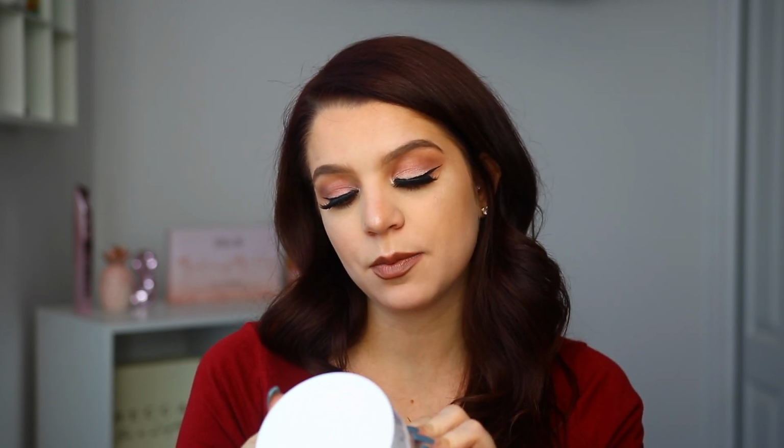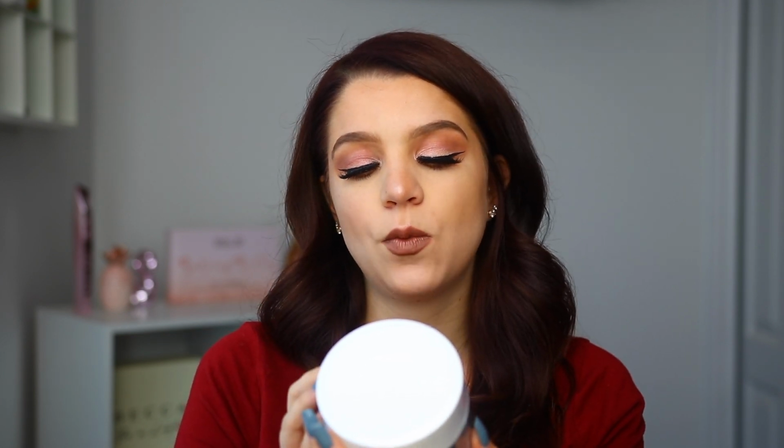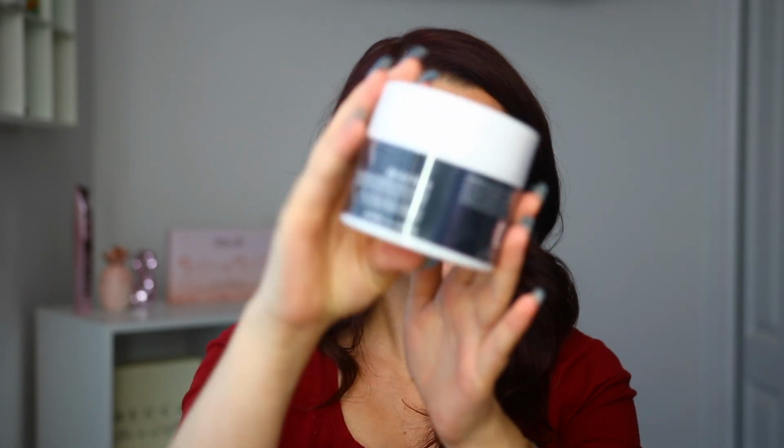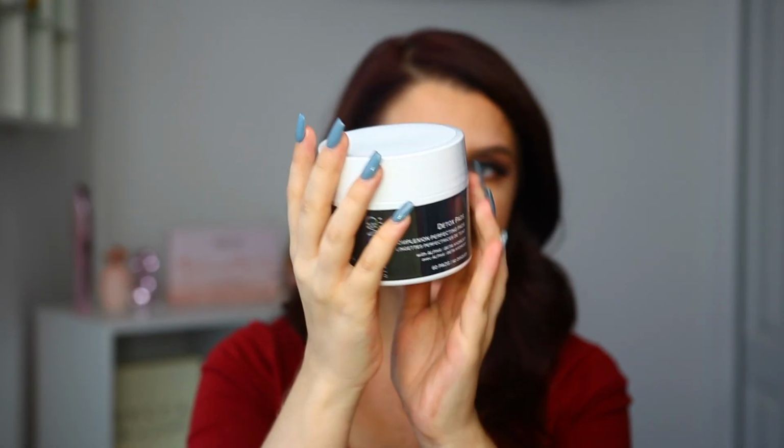So we have, this is from Nasif MD, and this is a detox pad, a complexion perfecting pad. It does have 60 inside of here. And it says gently wipe your face with a pad in the morning and evening to improve skin complexion. Don't rinse off. So some complexion pads. I don't think I've ever heard of this brand, but I do like products like this.